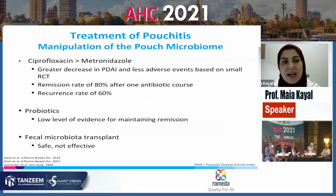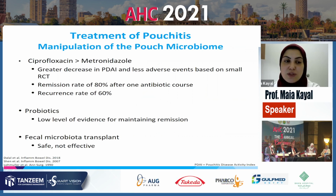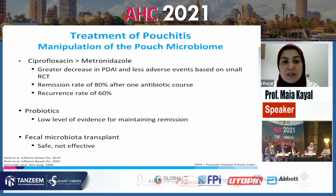Along those lines, the treatment of pouchitis is based on this theory of dysbiosis. Antibiotics are the first line for the treatment of pouchitis, and ciprofloxacin and metronidazole are typically the antibiotics of choice. In choosing one or the other or combination therapy, there's really only been one randomized controlled trial that compared cipro to metronidazole for acute pouchitis. It was small, only about 19 patients, but it showed a significant decrease in the pouchitis disease activity index and fewer adverse events with ciprofloxacin.